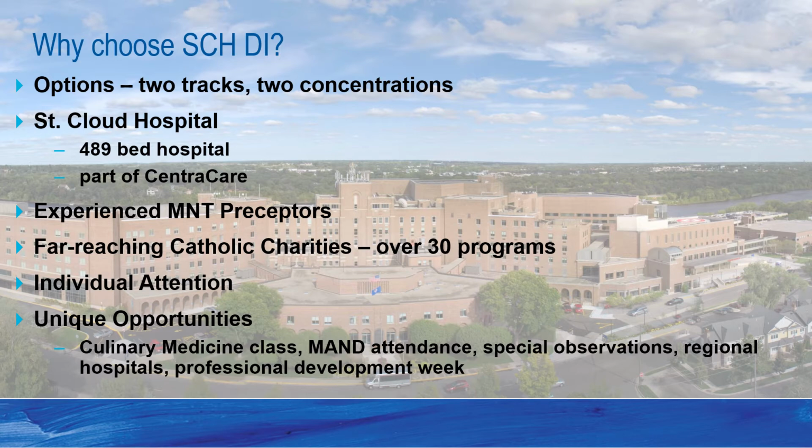Interns spend time at the St. Cloud Hospital, which is a 489-bed hospital and part of CentraCare, which is one of the largest healthcare organizations in the state. Our preceptors are very experienced and very well qualified in their area. We have a far-reaching Catholic Charities program that has over 30 programs that it oversees and is involved in. Interns receive individual attention. There are 2 program managers.